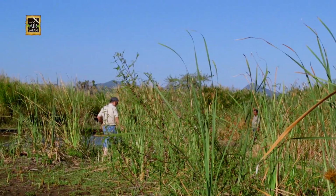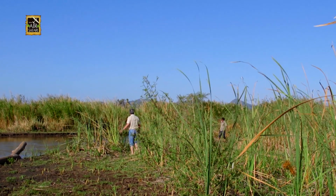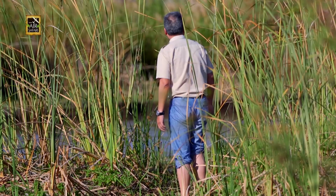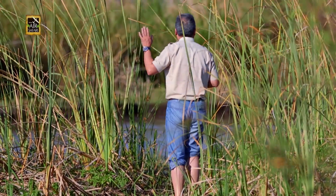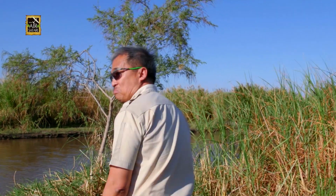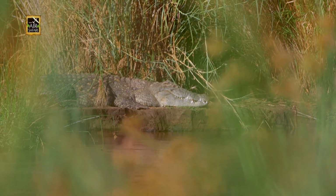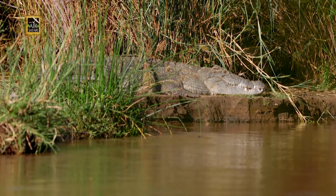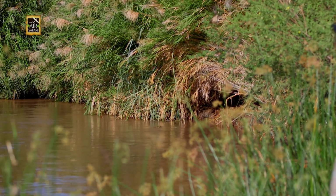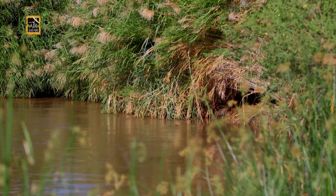Suddenly, something startles him. It was just a Goliath heron. He thought it was a crocodile. We reached a part of the bank where there seems to be a nest. And then, we found the big one we were looking for. There's one big one right there. This is really getting me scared. You know, they can jump out of the water and just get us if they wanted to. This is like their nesting place. He wants me to go further.